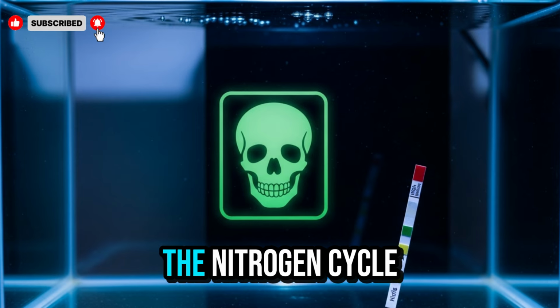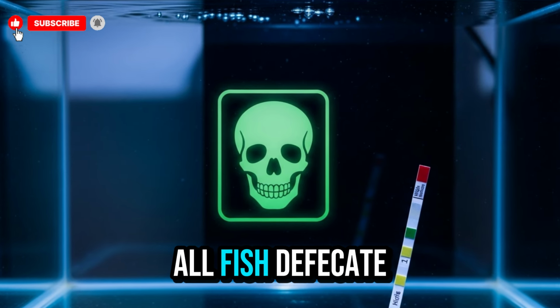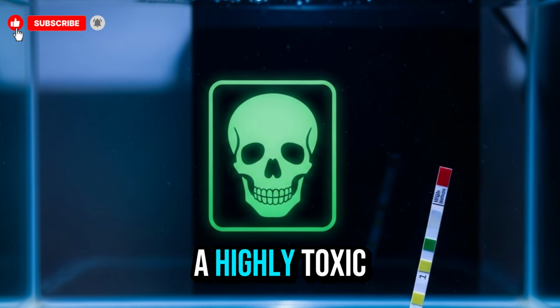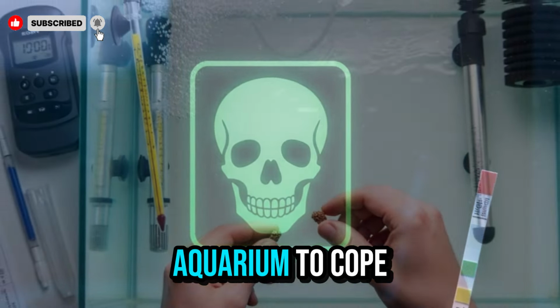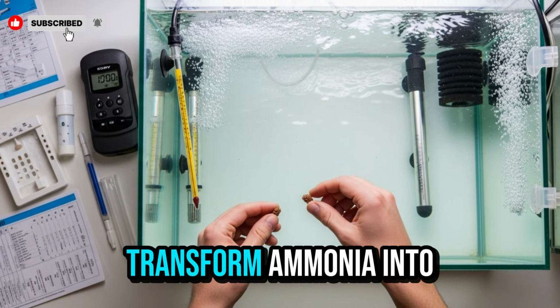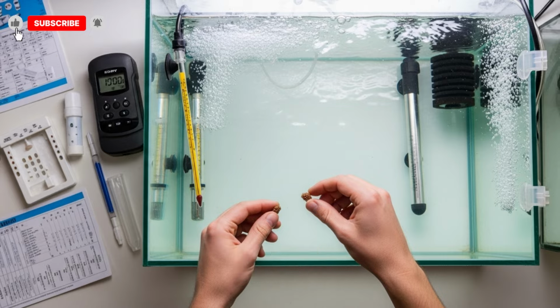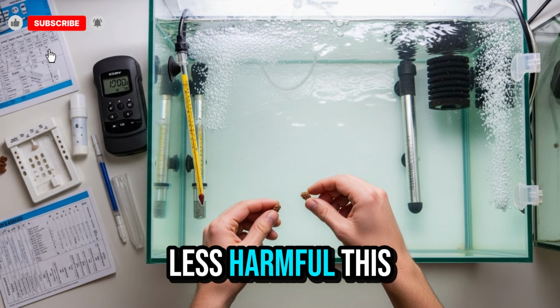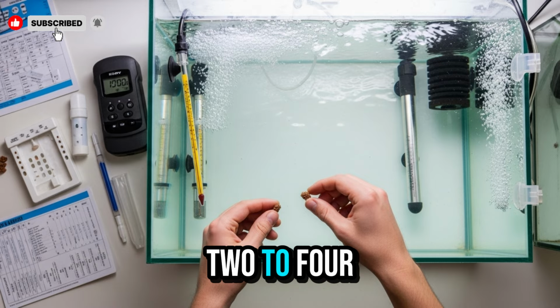The reason is the nitrogen cycle. All fish defecate, and this waste releases ammonia into the water, a highly toxic substance. For the aquarium to cope with this, it needs colonies of bacteria that transform ammonia into nitrite, also toxic, and then into nitrate, less harmful. This process takes about 2 to 4 weeks.